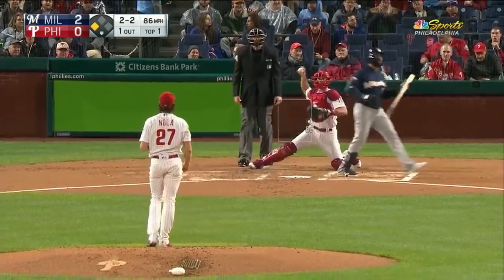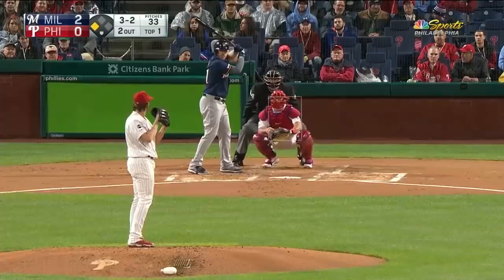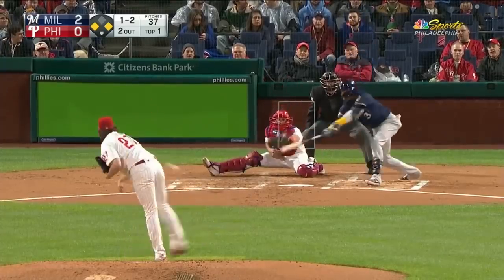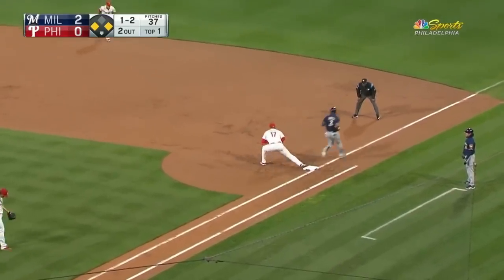Got him with a changeup. And 2 outs. It's 2 outs. And ball 4. 1-2 pitch. Ground ball out to second base. Cesar is up with it. And the inning is over.